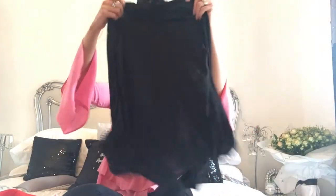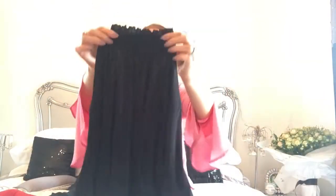Okay, this is what I have bought. So first of all, we've got the black top. It's only £28 for a start. It's got a lovely ruched neckline, which I really, really like. And then quite a sexy little ruched sleeve as well.